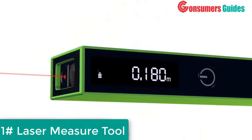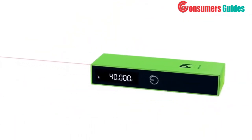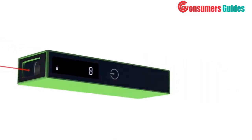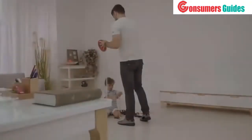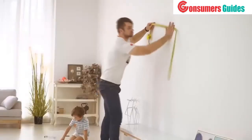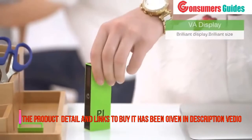Meet Kiwi P1, the world's most compact laser distance meter. Petite, precise, and undoubtedly powerful. Kiwi P1 makes your measuring tasks quick and easy. Kiwi P1 is the perfect all-in-one product to cure your measurement headaches. Ideal for interior design, quantity surveying, building, or simply purchasing furniture for the home.